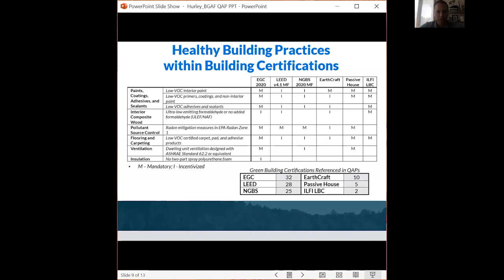The ILFI's Living Building Challenge is also a certification that looks at ingredient transparency and requires the majority of the products to avoid Red List chemical classes, chemicals that are the most hazardous to the environmental ecosystem and individuals. So that's definitely an area that we're looking to push forward for states in the near future. But again, referencing the bottom chart, a not insignificant number of states would just list EGC, LEED, and NGBS as one of three options to either require or incentivize in their QAP. And then there's a few certifications that were just listed nominally, I think Earthcraft, Passive House, and Living Building Challenge being a few that were cited in multiple states.